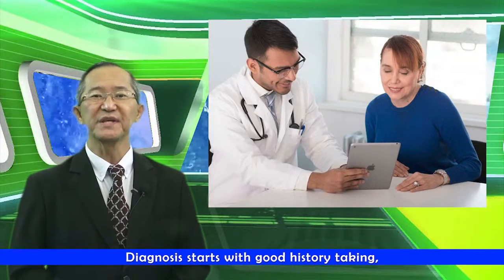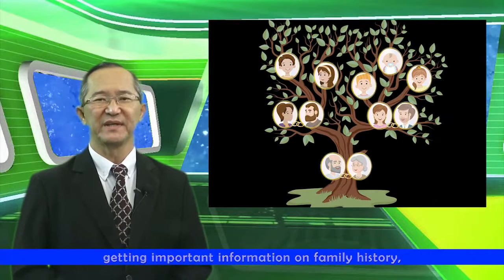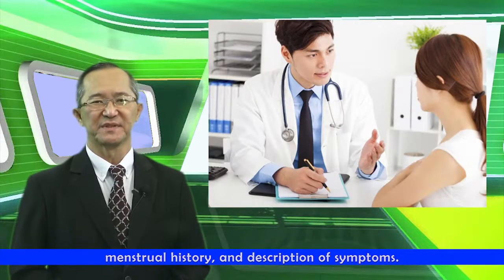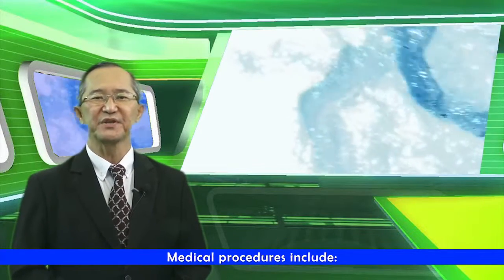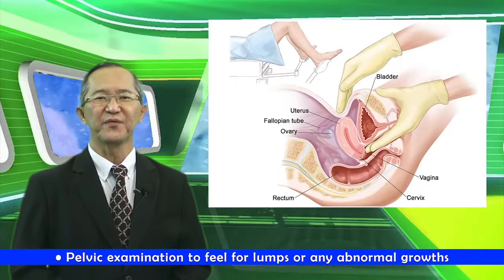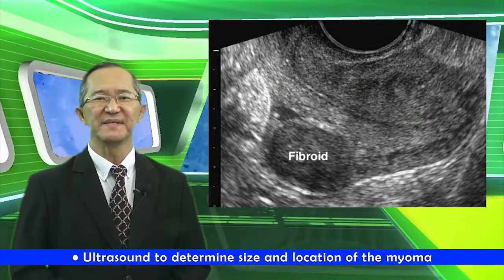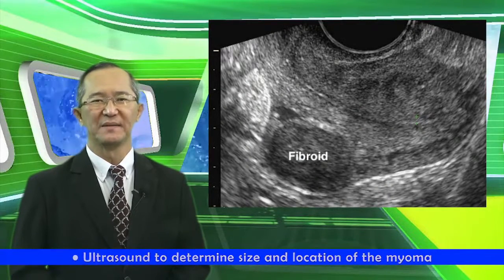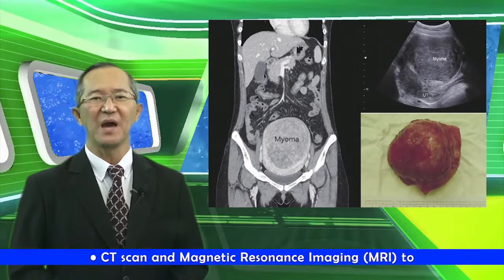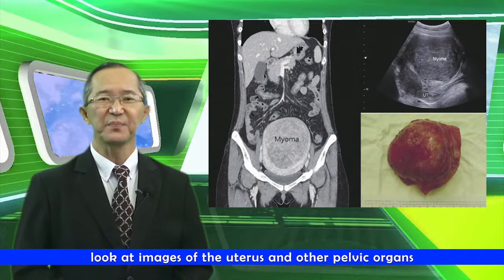Diagnosis starts with good history taking, getting important information on family history, menstrual history, and description of symptoms. Medical procedures include pelvic examination to feel for lumps or any abnormal growths, ultrasound to determine size and location of the myoma, CT scan and magnetic resonance imaging, or MRI, to look at images of the uterus and other pelvic organs.